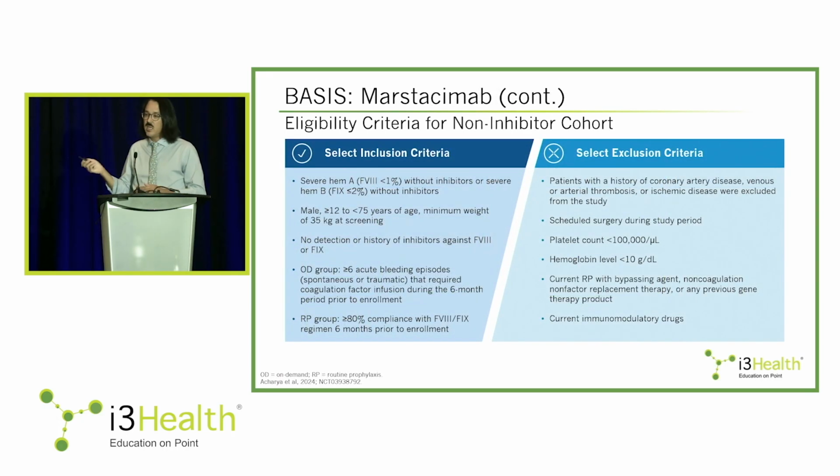So this is the key inclusion criteria, severe Hem A. We're talking specifically about the non-inhibitor cohort, 12 to less than 75. They couldn't have inhibitors. They wanted the on-demand patients to have a certain number of bleeds, which really isn't very difficult, and they wanted the routine prophy patients to have a certain amount of adherence.